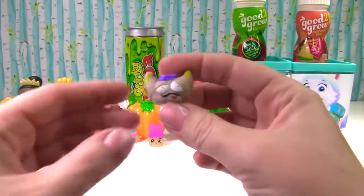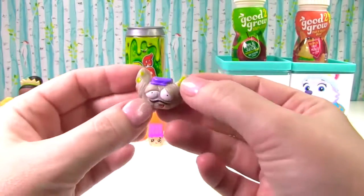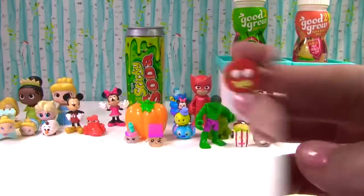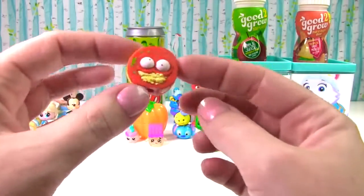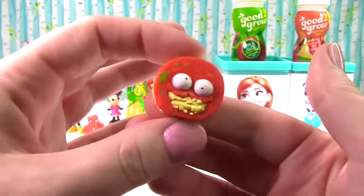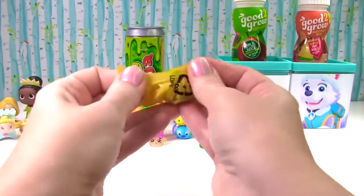It's Le Crusty Croissant. Whoa, look at him with all of his mold. And I love that little mustache. It's Barf Biscuit. And I don't think I've ever gotten this one in orange. Ooh, so barfy. Blah, blah, blah. Time to see who's in our blind bag.